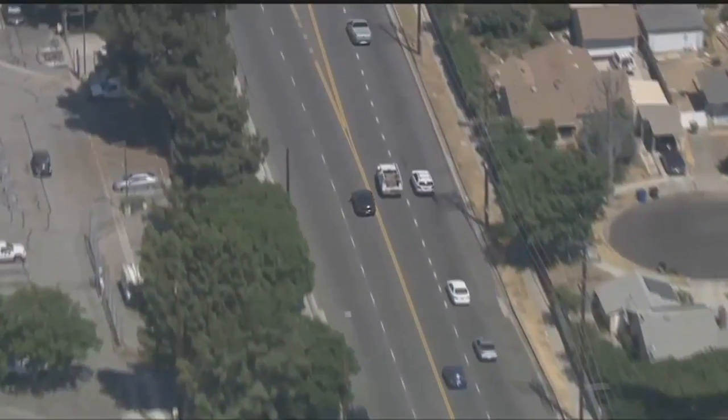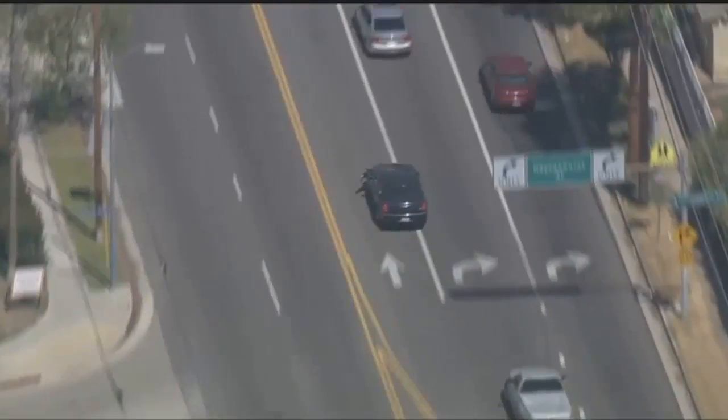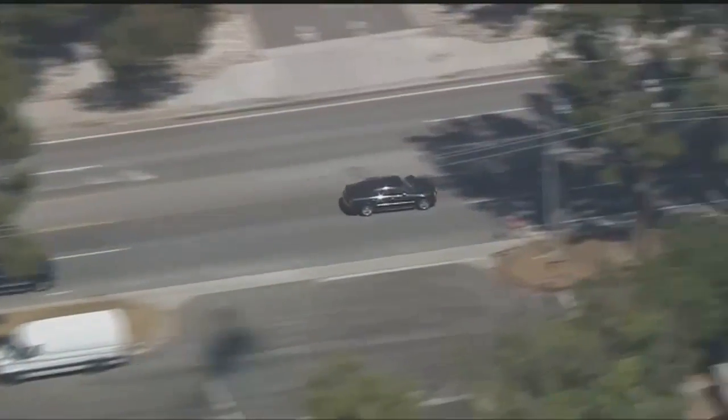We're going to stay a little bit wider. I'm just hoping that there's no other people that are going to be involved if this comes to a crashing end. There's the turn right there. That's going to be Havenhurst. That's going to be a hard turn. And he's swinging it around on Havenhurst right there. And continuing on, heading back over towards Sherman Way. So you can see how fast this guy's going. Now the car is damaged.